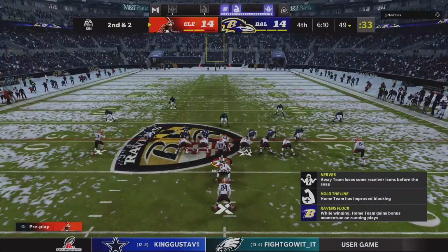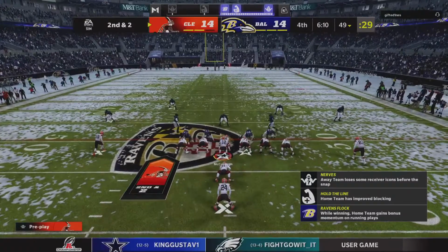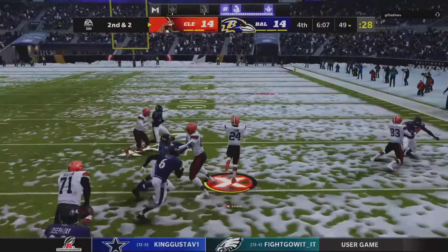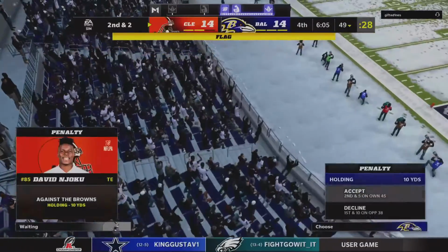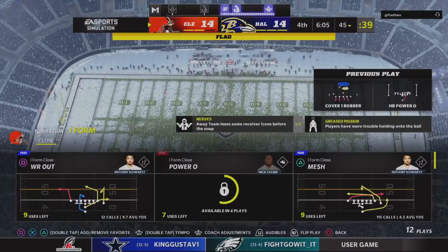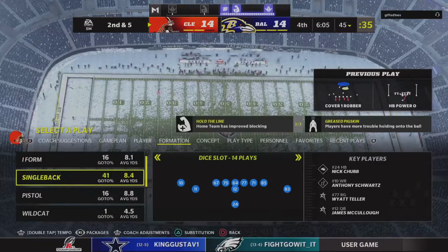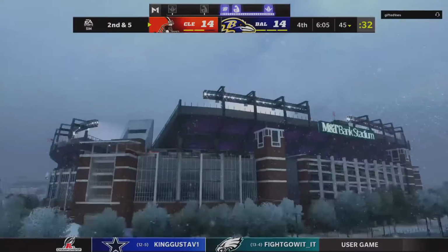Ahead of the chains now, 2nd and 2. And again, it's Chubb. And he's going to be taken down here with a penalty flag on the field. So a decent gain, but all for naught on the penalty. It's too bad, isn't it? They were feeling pretty good about it. The only people celebrating, the guys who just gave up that play.